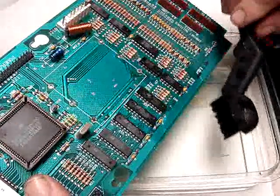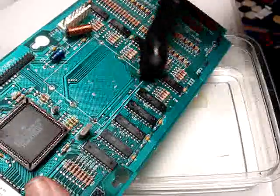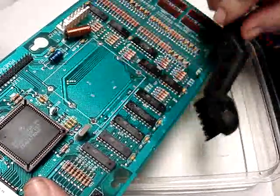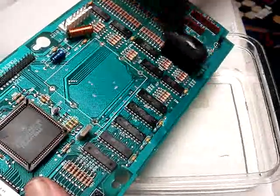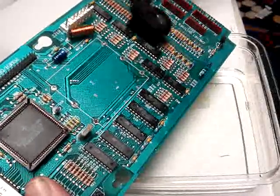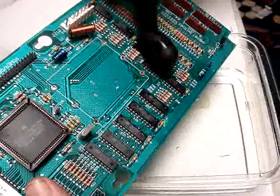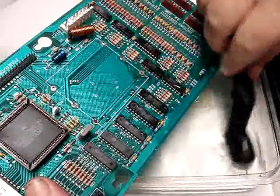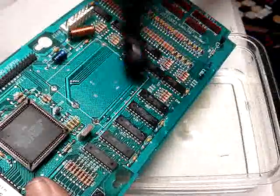Now we shouldn't have to go too far up the board, since we could tell what area the electrolyte was in, and I don't want to soak any of these other chips that I don't have to. So we're going to try to keep it localized to this particular area. And hopefully that'll take care of any corrosion that is on the board itself.